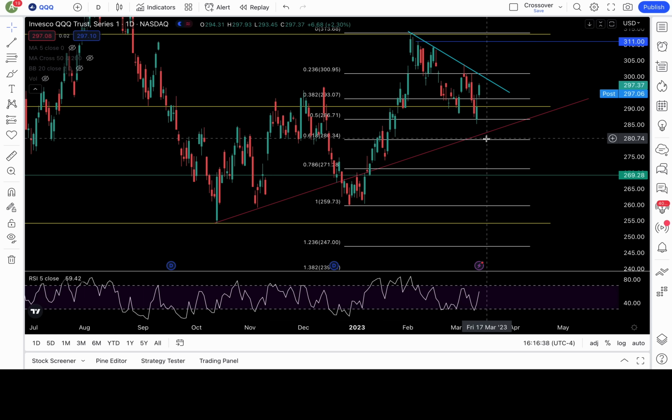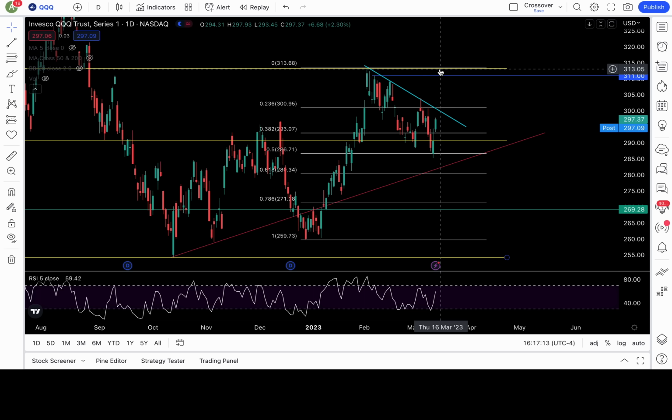300 is this blue trend line that I got here. We got one test, two tests, and three tests. The fourth test would be at 300. Above 300 would be very bullish, and it needs to clear 301 to trigger more upside. 304, 309, and maybe up to 311 and 313.6.